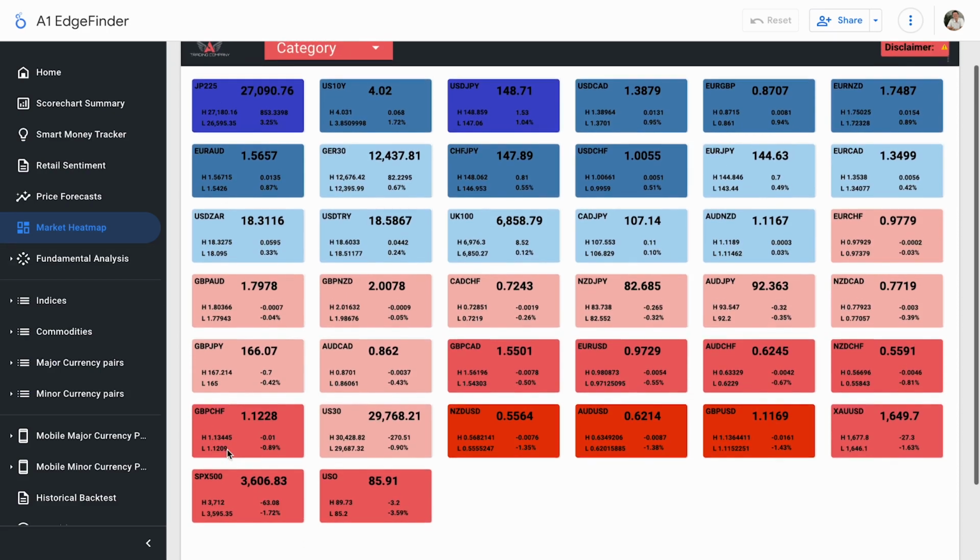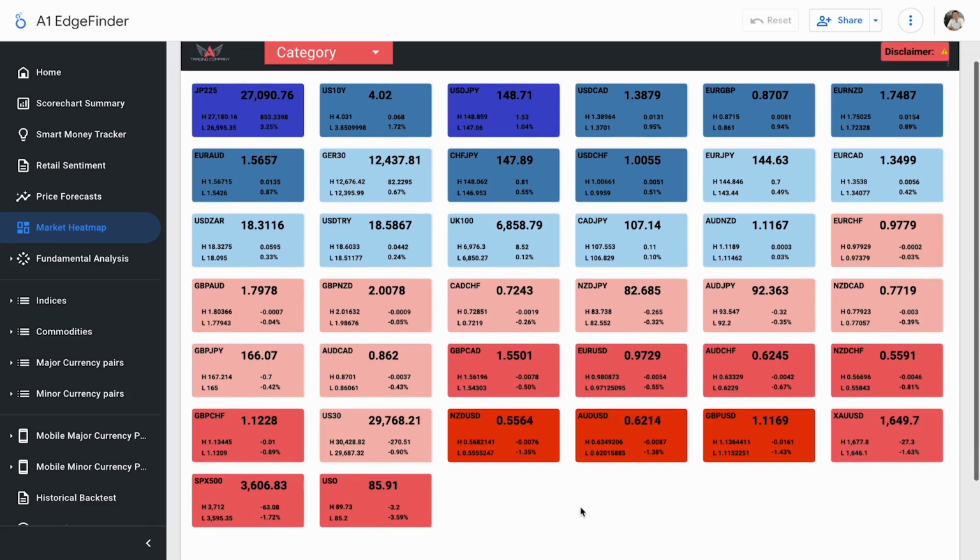If you're unfamiliar with the Edge Finder or the market heat map, what we're looking at here is a bunch of red and blue boxes. The blue boxes are buys and the red boxes are sells. The darker the blue, the stronger the buy, and the darker the red, the stronger the sell. What we're actually looking at in the market heat map is the biggest movers of the day. These are all of the currency pairs, indices, and commodities that we have listed in the Edge Finder. From yesterday to today, so far, these pairs up top and these pairs down here are the ones that have moved the most in one direction or the other.